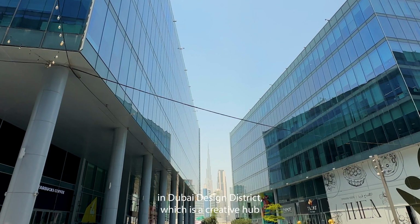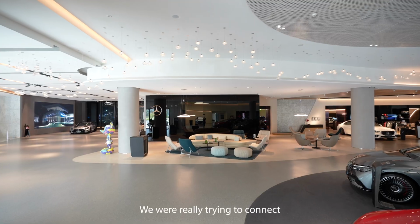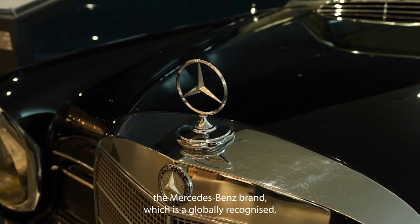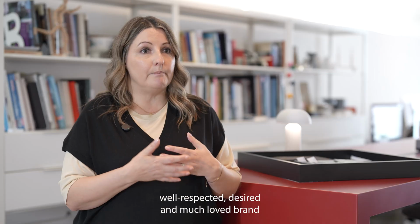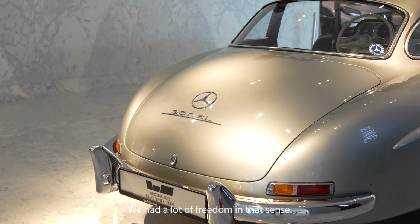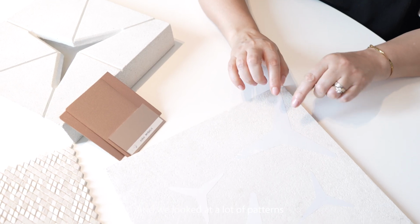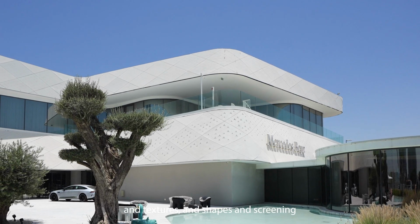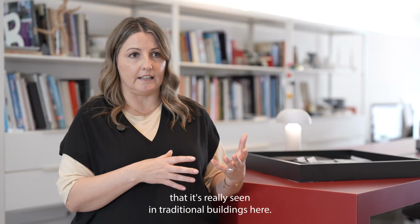Mercedes-Benz brand centre is located in Dubai Design District, which is a creative hub in the centre of Dubai. We were really trying to connect the Mercedes-Benz brand, which is a globally recognised, well-respected, desired and much-loved brand, with the region of Dubai. We had a lot of freedom in that sense, and we looked at a lot of patterns and textures and shapes and screening that it's really seen in traditional buildings here.